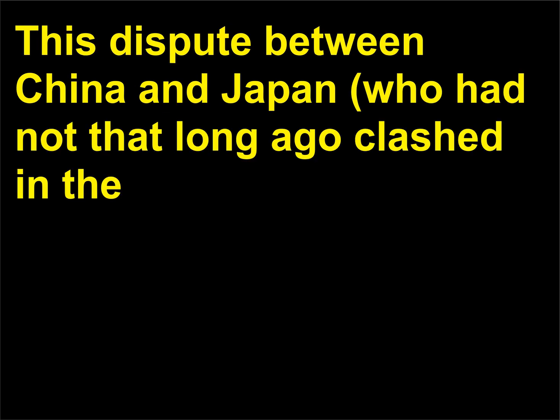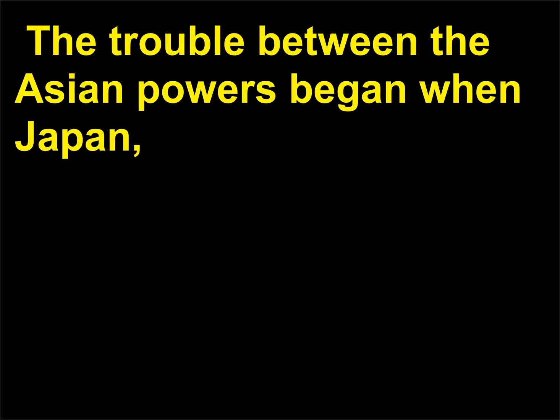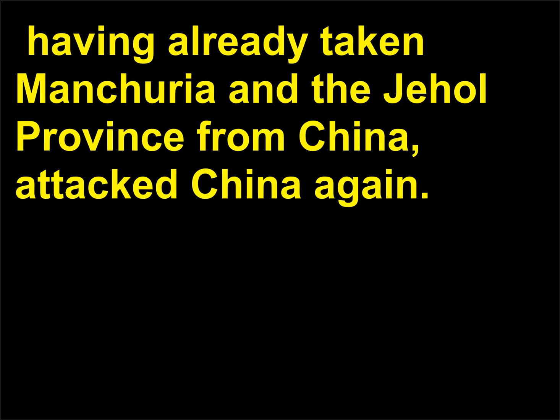This dispute between China and Japan, who had not that long ago clashed in the Chinese-Japanese War of 1894–95, began in 1937 and was absorbed by World War II, 1939–45. The trouble between the Asian powers began when Japan, having already taken Manchuria and the Jahal province from China, attacked China again.